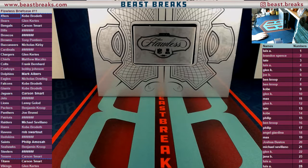We are doing briefcase number 11. We got team names and players in the game on the left. If you see a number next to a team, that's part of the left side number break, 1 through 25, and those names and numbers are on the right side.